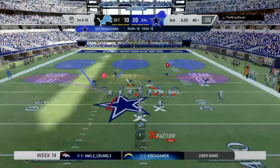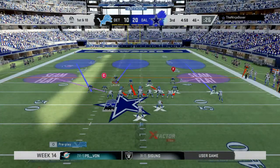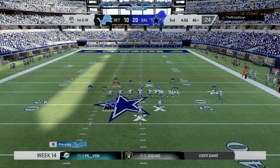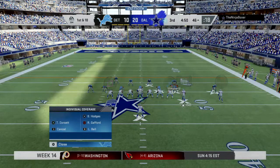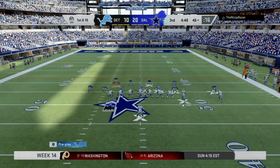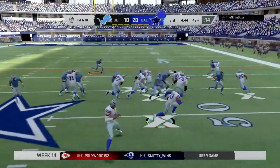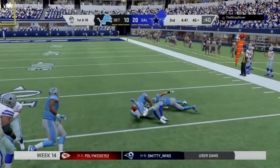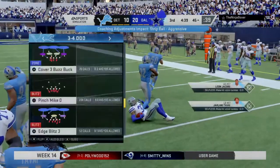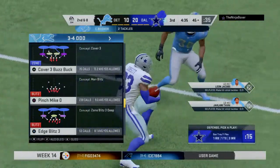After the penalty, a fresh set of downs. It's first and 10. Now a handoff looking right. So he got free of one tackle but couldn't do a whole lot else. 2 yards on the pickup there. It'll be second and 8.